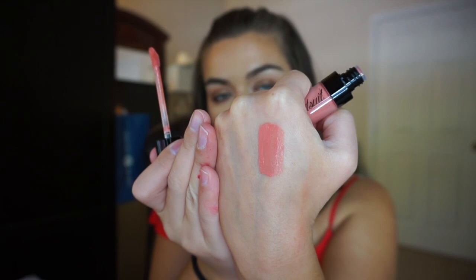I mean, just from swatching it on my hand, I think this might be a little streaky, but for a drugstore product, I've heard really good things about these, and I think that'll be a really nice color that can go especially with the Jaclyn Hill palette. I think this will look really well with those colors.